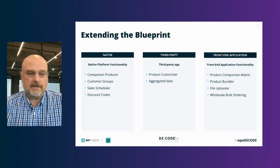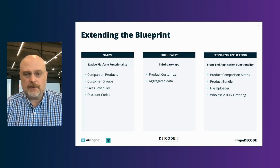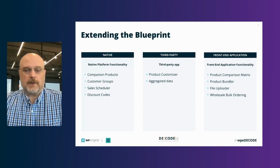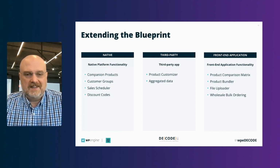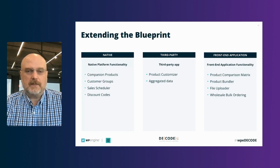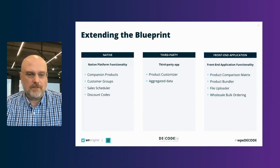For example, on a product detail page, right? If there's a product that has customization, so you can change colors, you can add logos, you can do those kinds of things, right? This customizer allows you to do that. So these are different pieces that were built on third-party functionality. And then finally, there's functionality that's built directly into the front end. For example, product comparison matrix. So we've all seen this in different locations. Compare 3 different products, see how different attributes compare. The ability to bundle products into a sale, a discount for a bundle.